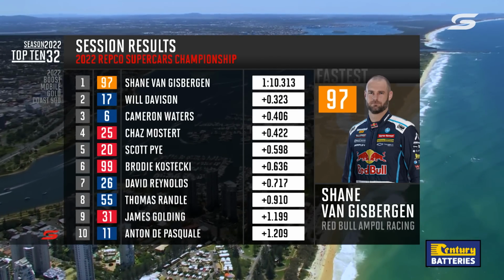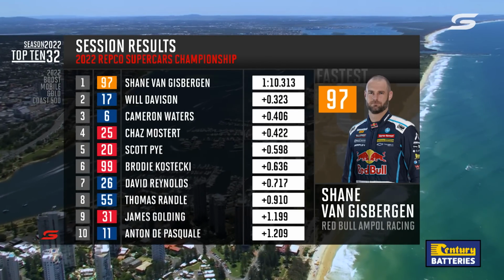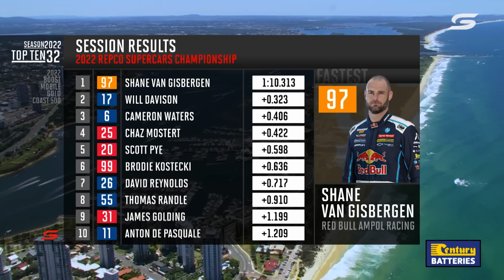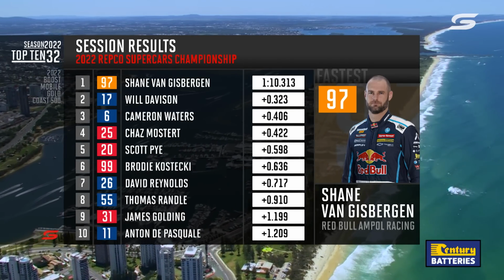So Shane Van Gisbergen starts from the pole, but Will Davison had a speedy car yesterday afternoon, and he raced home strongly and almost got himself onto the podium. I expect that'll be a very strong race car this afternoon.